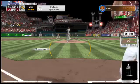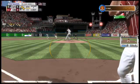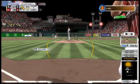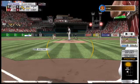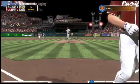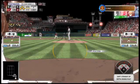Too high that time, and it's 3-1. There isn't a hitter alive that doesn't love hitting a fastball in counts like 3-1. It's usually a pretty fruitful count in terms of getting a pitch to drive. Ready to deliver the full count pitch, and he misses, ball 4. So he comes out of the bullpen and immediately walks the first man he faces.